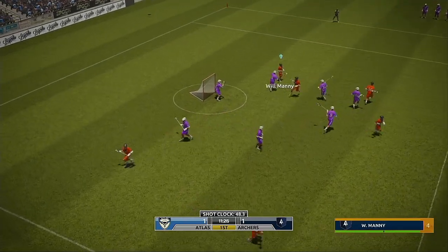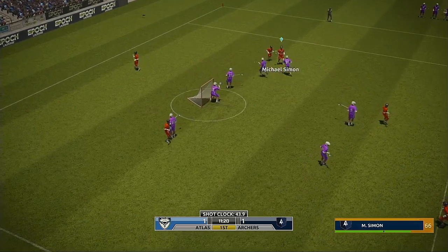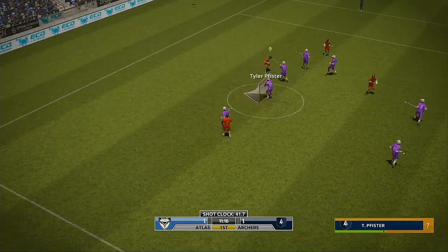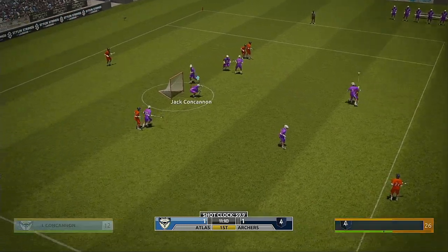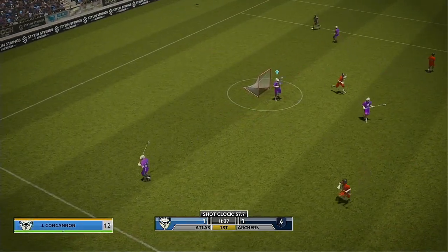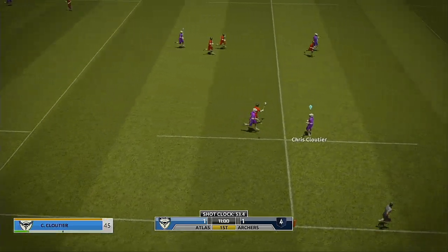Ball top center. Ball side left. Ball top center. Help. Ball side left. Brings the heat. 12. Was all over that one. 12. Playing goal today. Doing fairly well so far.